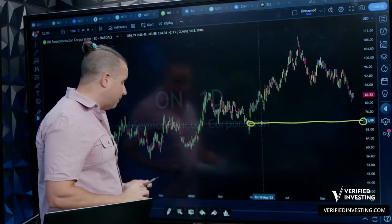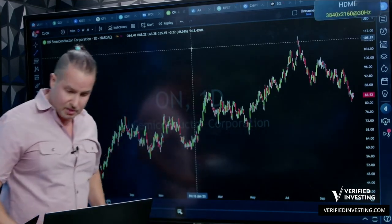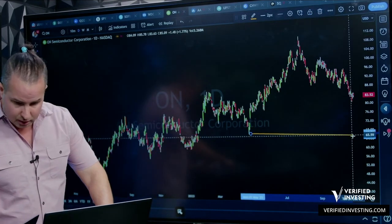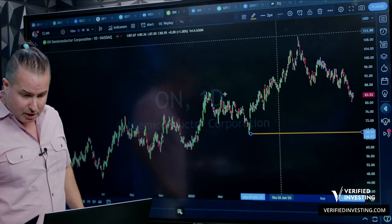So instead, what am I going to do? Well, let's try to find some other levels. What if it dumps out a little bit more? What's this low pivot right here? Let's drag that trend line across. That's at $67. So 67 would be a little double bottom.